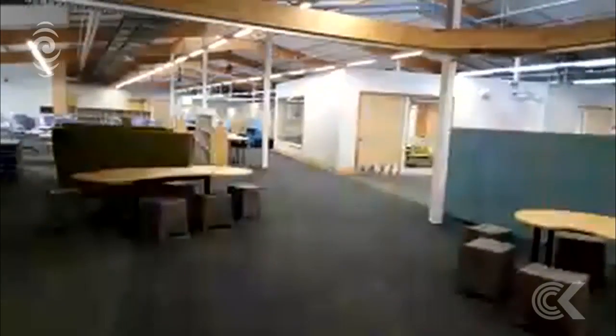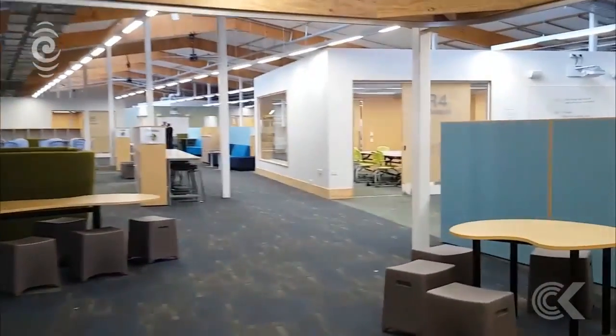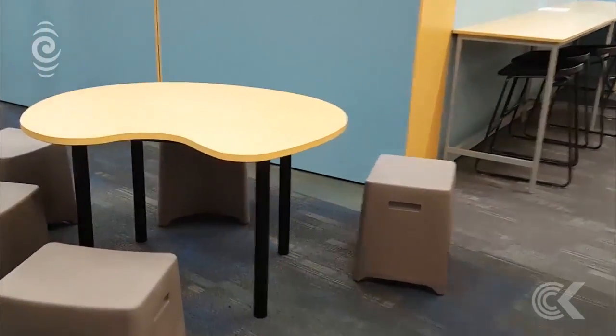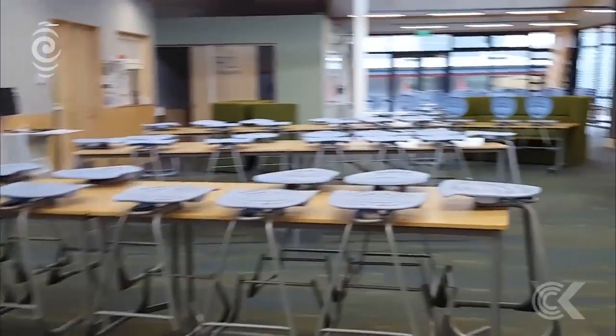Our school is divided into 6 houses. So we're coming up here into a learning hub which holds about 58 or 60 students, and this is the Hillary House. So this is behind this partition here. Yes, so it's all sort of split up, isn't it? You haven't just got one big mass area. You've got a lot of different areas going on.